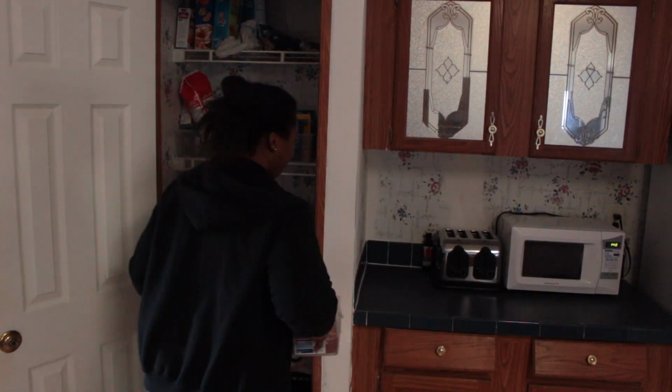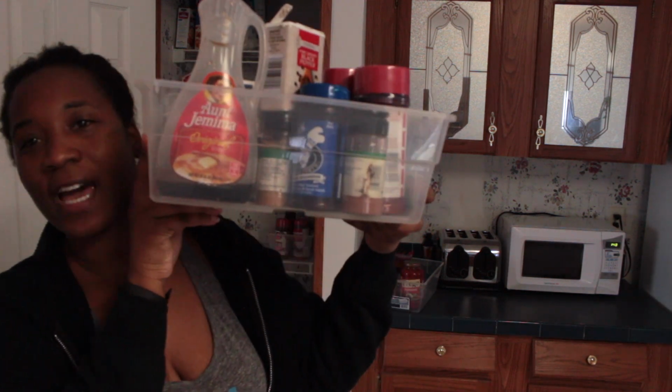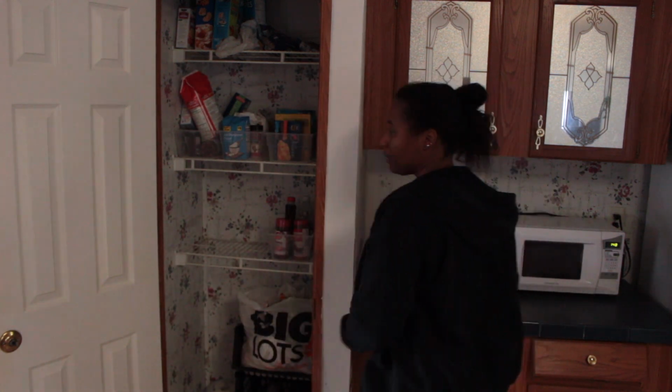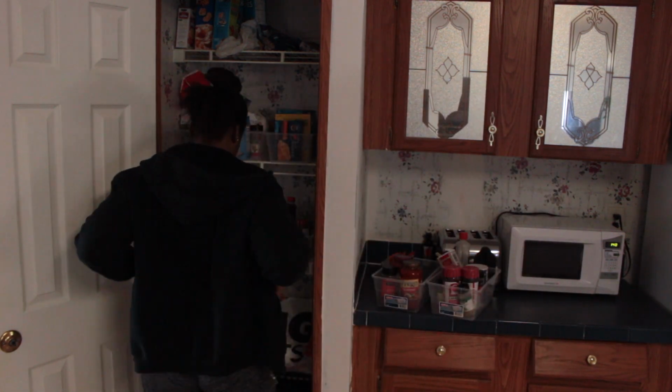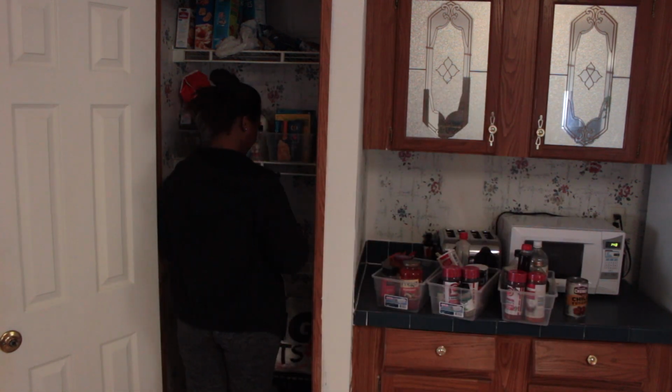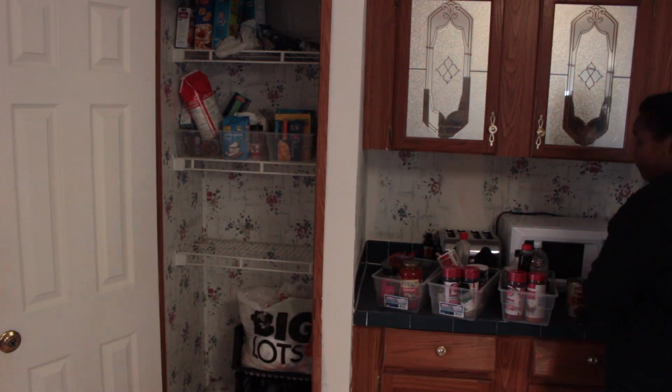I think I'm going to start with the pantry first. The pantry has not been cleaned out in a while. And I know I need to get rid of stuff and organize everything. So let's just go ahead and get started with that. Definitely gonna do one shelf at a time, so let me get my cleaning water and stuff together and I'll be right back.